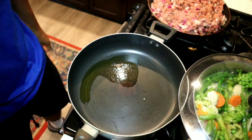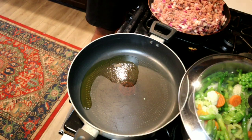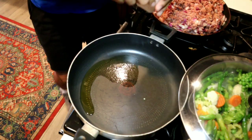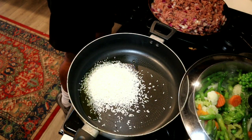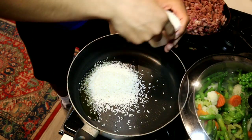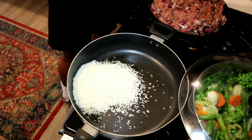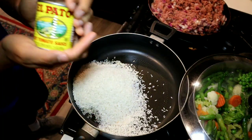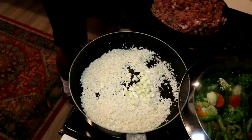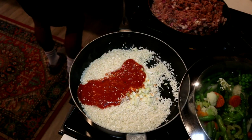So the next thing that I like to do is put in my rice. Now I want you guys to keep in mind that you can do simple white rice as well. But me personally, I like to add a little bit of flavor to my rice. So right here what you see me doing is putting some rice in some olive oil. And what I would do is fry the rice and then I would put this little tomato sauce called El Pato. Right, and then I would mix it up and put 2 cups of water as well.